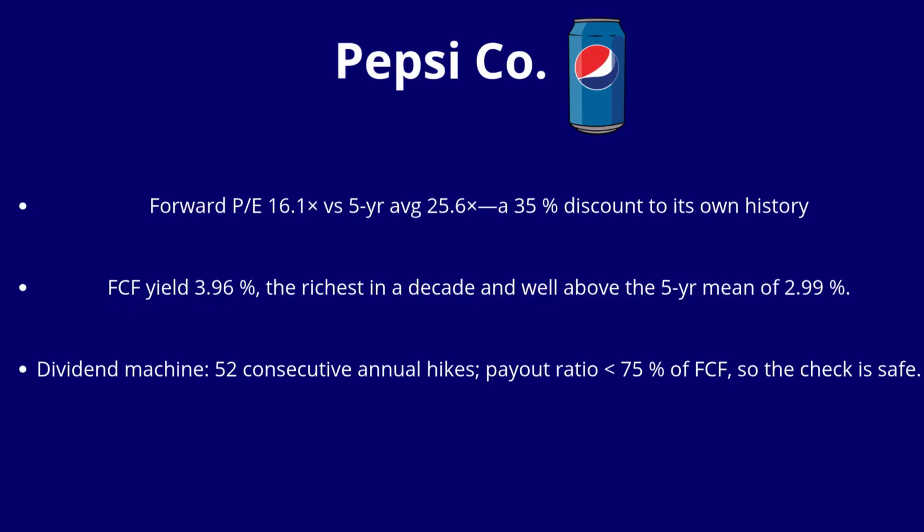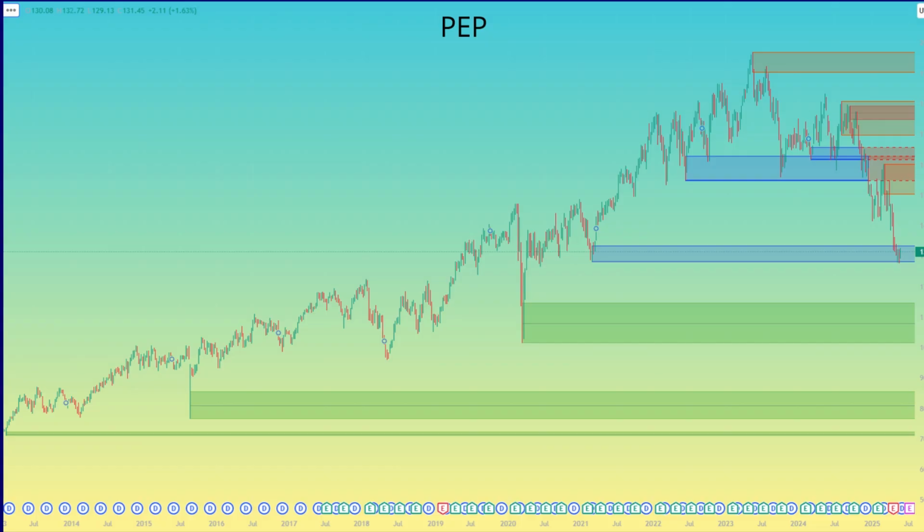Technical setup: RSI approximately 31 and price 16% under its 200-day MA, classic quality stock in the bargain bin. Story: snacks now drive greater than 55% of operating profit, an inflation-resistant segment that's still growing mid-single digits globally. If Pepsi can hold the 127.8 level, I would expect a nice recovery to the upside. We could easily see 140 and then 160.